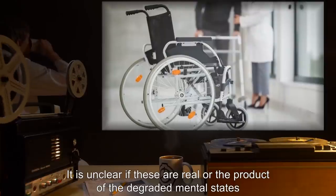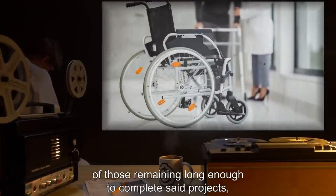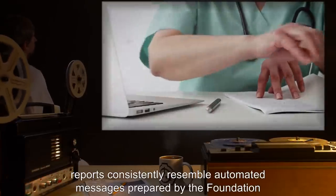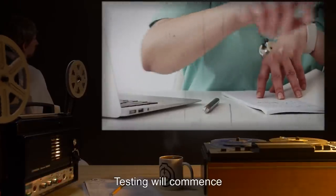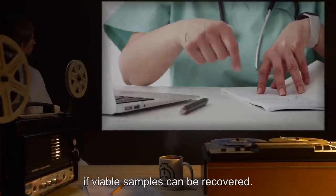It is unclear if these are real or the product of the degraded mental states of those remaining long enough to complete said projects. But reports consistently resemble automated messages prepared by the Foundation in contingency for XK class scenarios. Testing will commence if viable samples can be recovered.